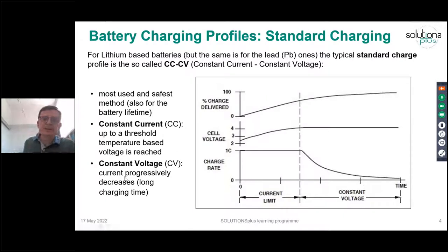The first phase here, in this first part of the graph, is at constant current, and due to that this phase is called CC, constant current. The second phase is, on the contrary, with the current decreasing, as you can see by the picture of the current versus time, while the voltage is kept at its limit.